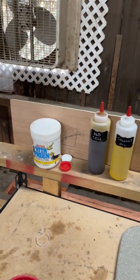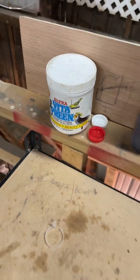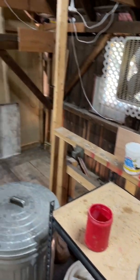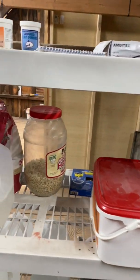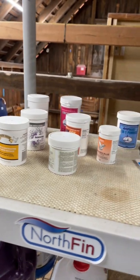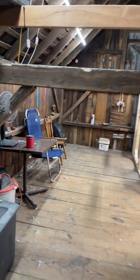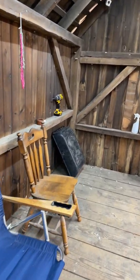Oils, coconut oil, red cell, Vitaprene for when they're molting. I got my minerals, some peanuts, backup bottles, some medicines. And over here, a place to sit and watch the birds.